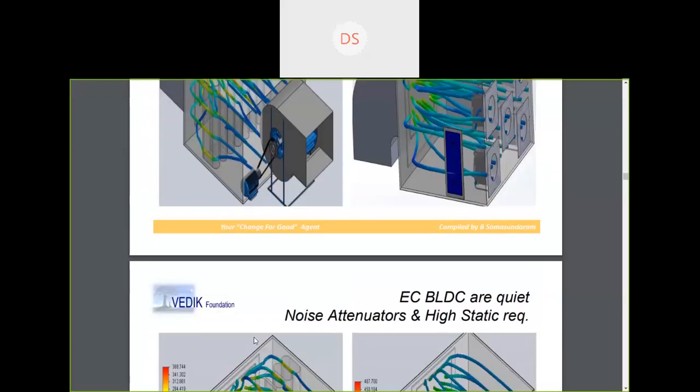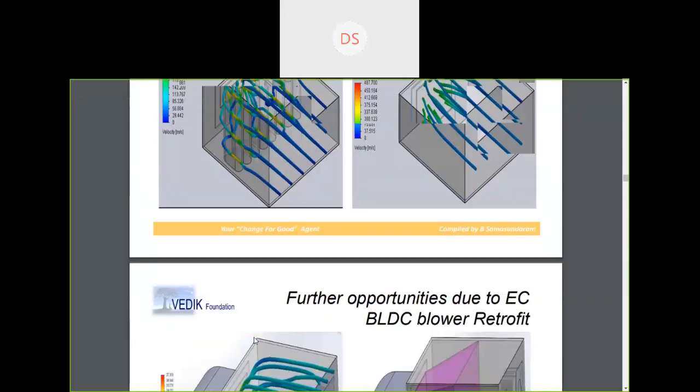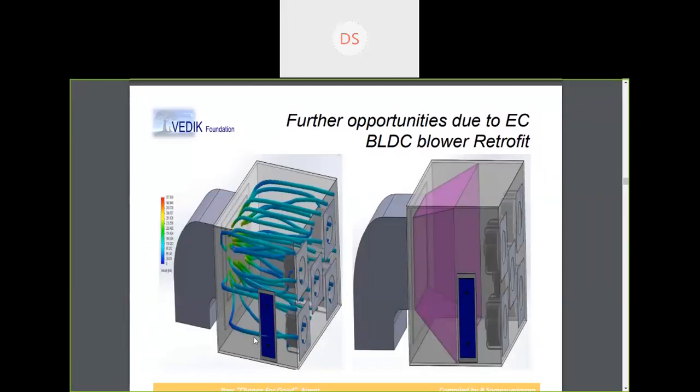Okay, and one other aspect he also suggested: one is the noise attenuator, second is the space that is getting generated within the AHU. The AHU room is so designed for the big centrifugal fan driven by an induction motor. I recall it was somewhere around 25 kilowatt or something like that. But after this matrix configuration of EC BLDC fan was fitted, there is a huge amount of space there, and he also gave an idea how we can create a funnel kind of mechanical modification inside the AHU with the GI sheets, and how we can avoid.